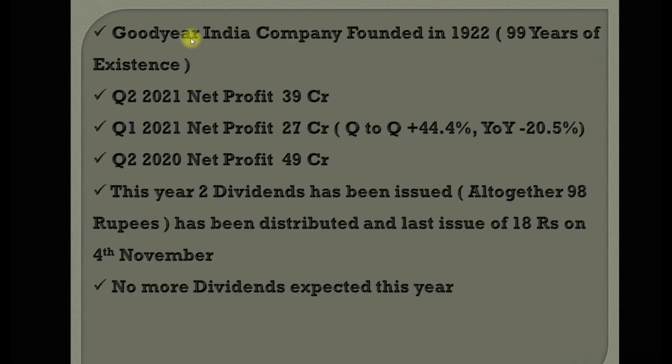Now this Goodyear India company was founded in the year 1922, showing 99 years of existence, which means the company is firmly established in the Indian market.